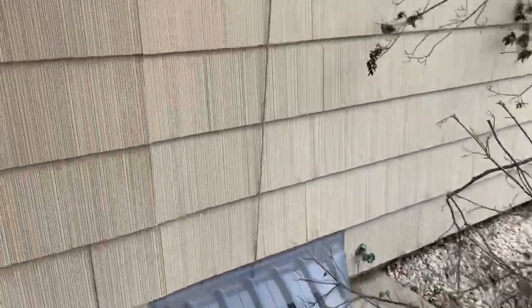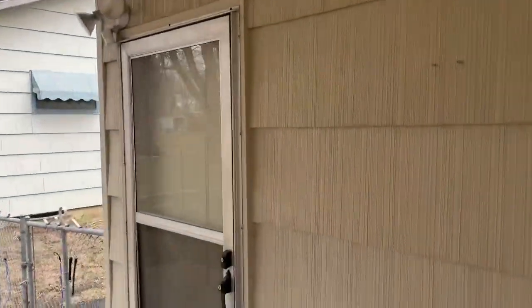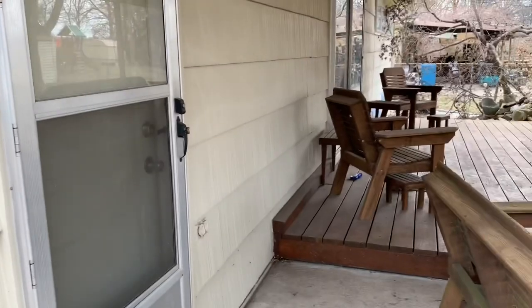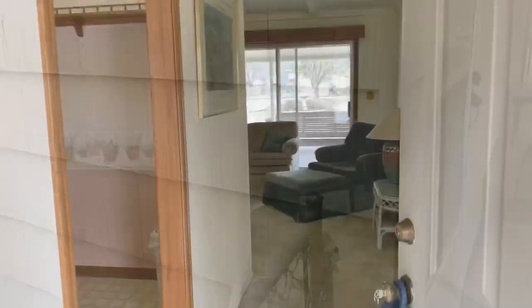Looks like the home is pretty well maintained, at least from the outside. This deck is even in good shape. Helps that it's covered, but that's a nice selling point. But yeah, I didn't see any major cracks in the foundation or anything like that when we walked around the outside, so we'll go inside and take a look.